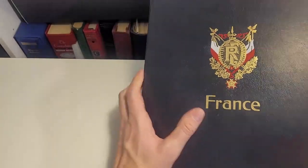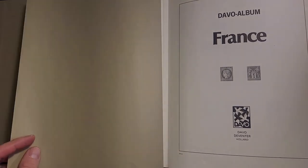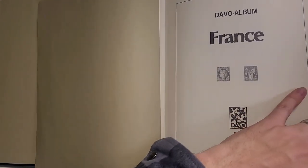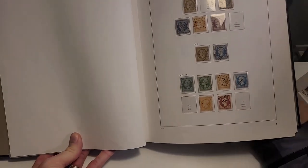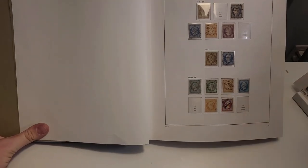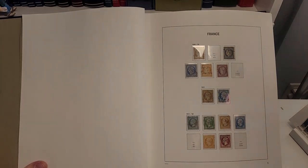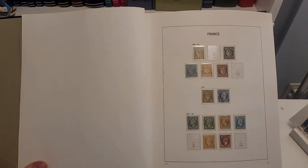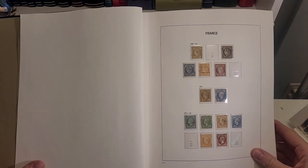All right. I'm so excited. The first page is the first one I saw. Oh my goodness. Look at that. Trying to get the glare up. Oh my gosh. Those are amazing.